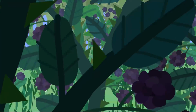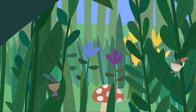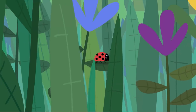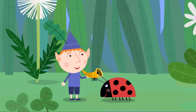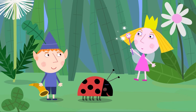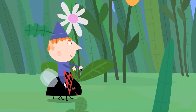Somewhere, hidden amongst thorny brambles, is a little kingdom of elves and fairies. Everyone who lives here is very, very small. I'm Ben Elf. And I'm Princess Holly. Come on, let's play. Wait for us.